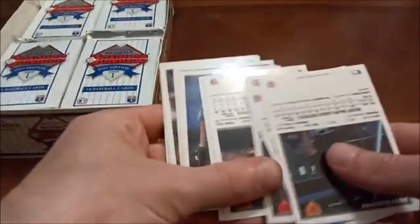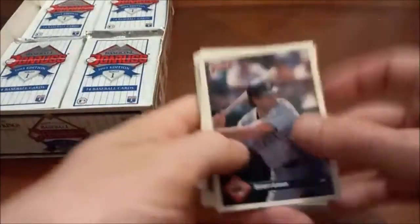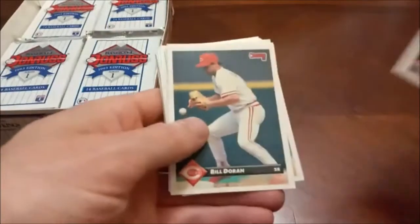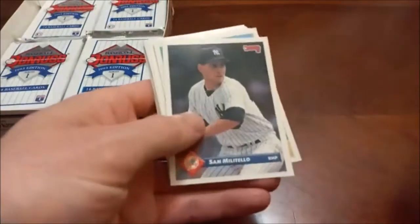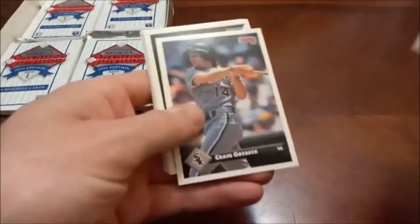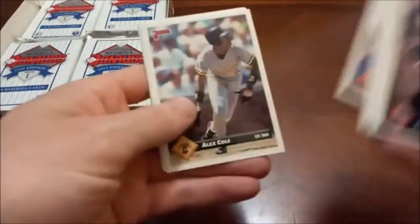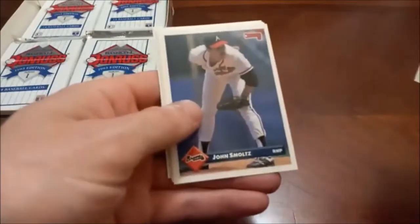Of course, Jay Bell, a favorite of the popular baseball card YouTuber Jab's family. Lives in the Pittsburgh area. Bill Duran. Greg Vaughn, the slugger for the Brewers. That's a 90s slugger that's kind of forgotten about.